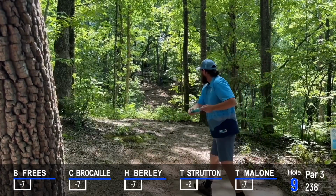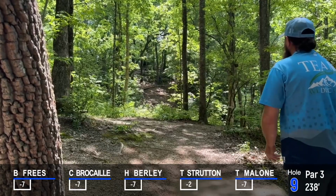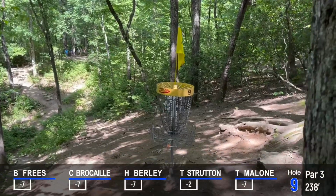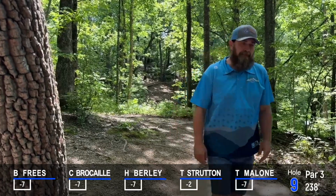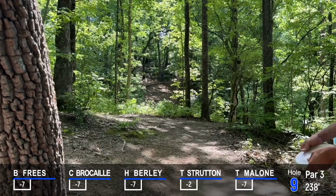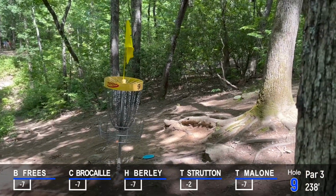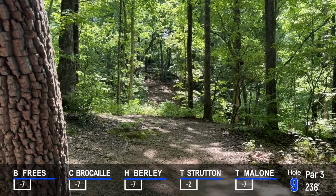We got Tony looking to follow suit here. Oh, and puts it that much closer. Tony said, no problem, I got it even closer. He's handled pressure before. He's an experienced golfer. All right, here's the pressure. No problem for Bryan either. He puts it well inside the circle. Yep, first 3 have handled it well.